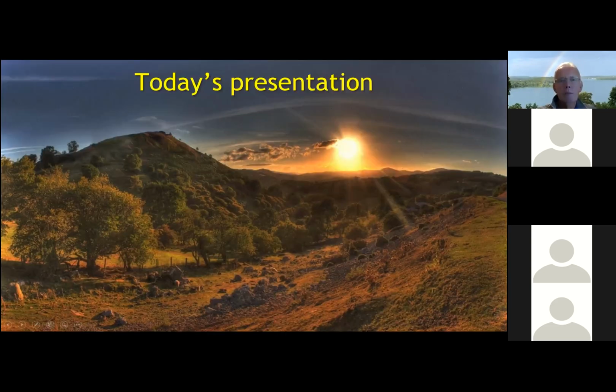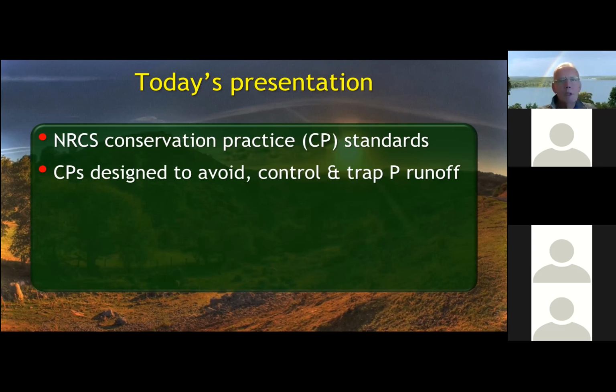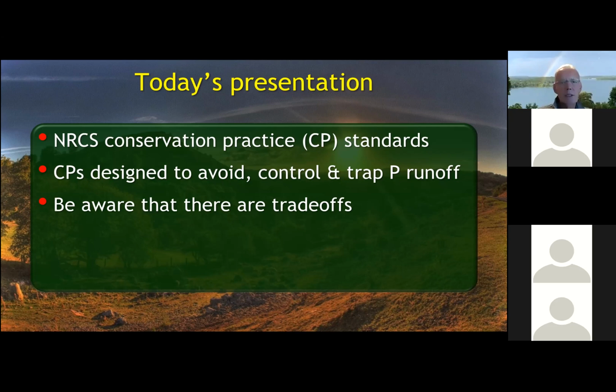I'm sure you're pretty aware, but I just want to go through those NRCS practices that they have developed standards for. These have been designed basically to avoid the loss, control the loss, or trap that phosphorus runoff. I'm going to focus mainly on phosphorus today because of the concern with fresh waters and water quality, drinking water treatment, and so that's where we're headed today. But they are designed into those 3 different categories by NRCS. But we need to be aware that there are some trade-offs.